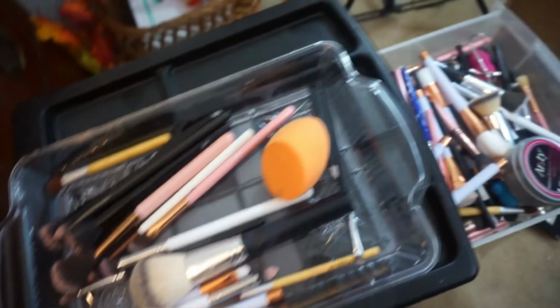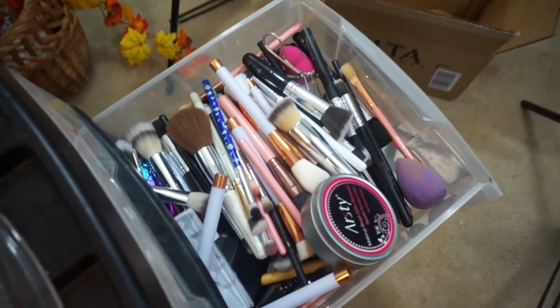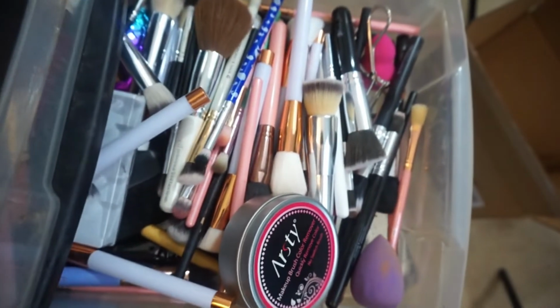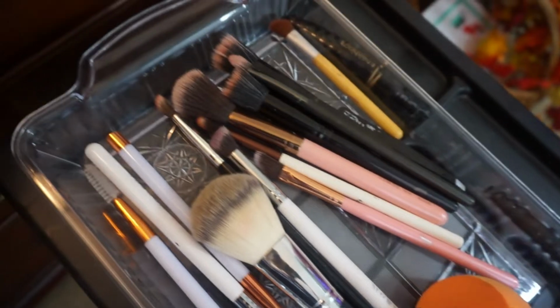And then lastly, I have all my tools and brushes, but honestly, I feel like it would be so boring to show you all of these brushes. But here's how I organize them. I just throw them all in this drawer, and then this is my everyday makeup tray. Usually the makeup that I use every day goes on here, but I took it all off to show it to you guys. But that is it for today's makeup collection. I am thoroughly exhausted, but now my makeup's all organized.